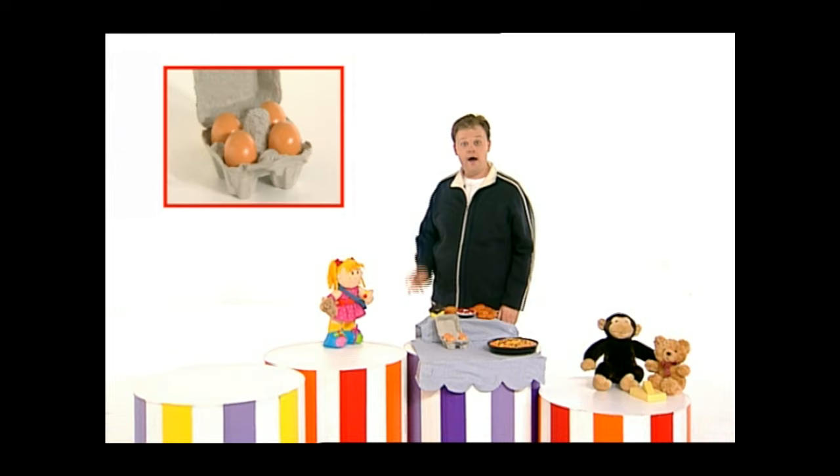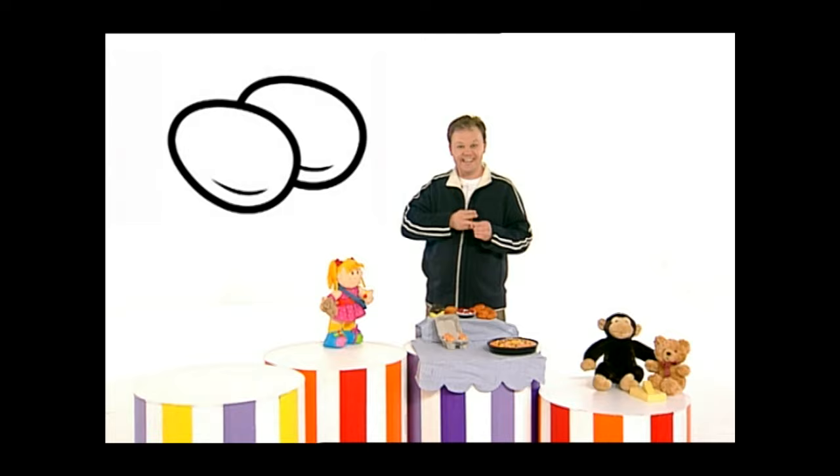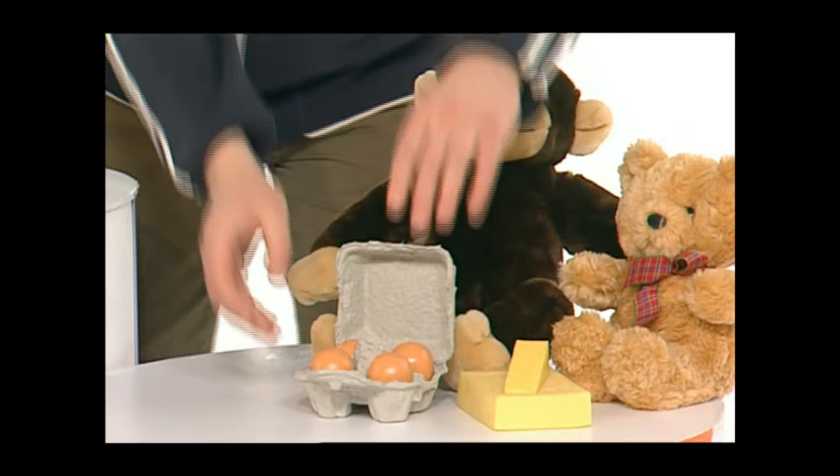Look. Eggs. You sign eggs. Look. Eggs. Right. There we are, Monkey. Some fresh eggs just for you. Thank you, Monkey.